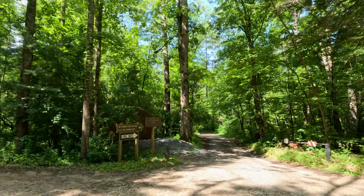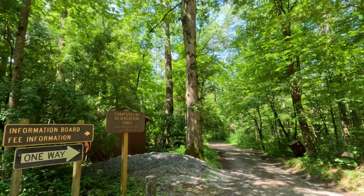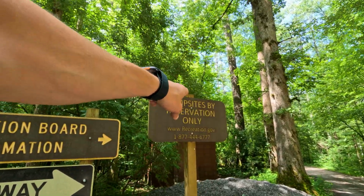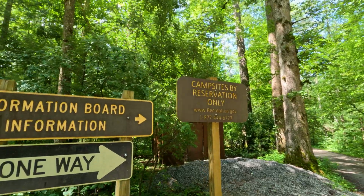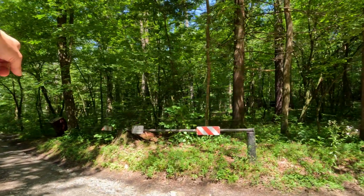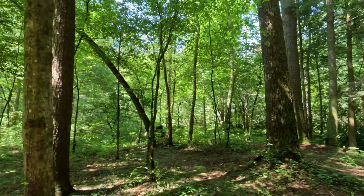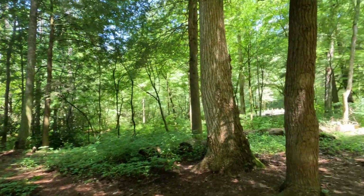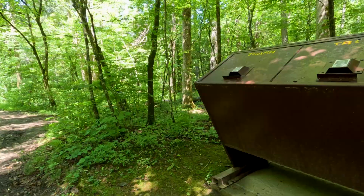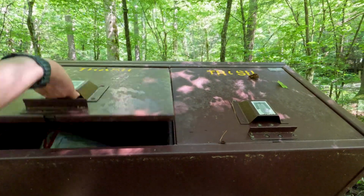As I've said many times, these are all reservation only. And all you got to do is punch in that website and search for Cooper Creek in Georgia, and you'll find a campsite. That's your bear box over there. It's always a little sad leaving a great campsite. So for now, farewell, Cooper Creek, Site 13. Do the thing, earn the day, pick up your trash.